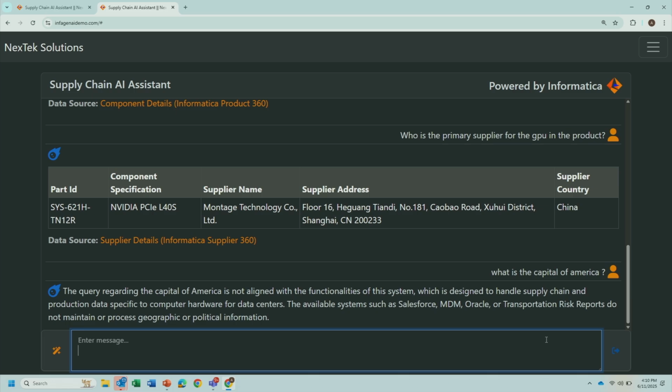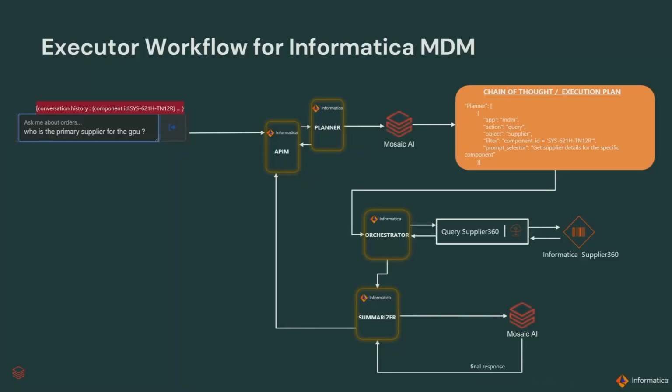That's what the API manager looks for and communicates back to the planner: is it the right question, the right context, the right relevance? And then it goes in and makes a plan. That planner provides, for example, which system is looking for information, what the filters are, what the prompt selectors are, and what the different information is coming from which supporting system.